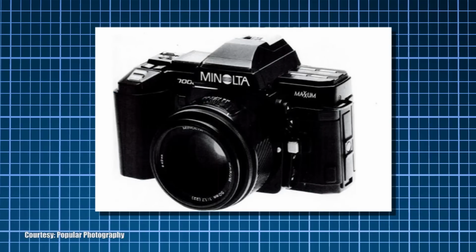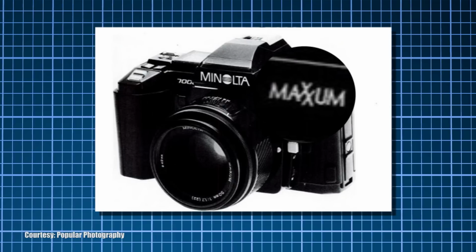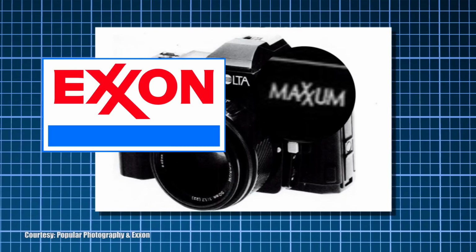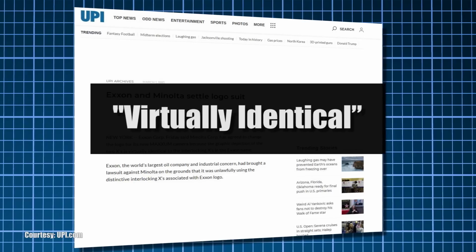The Minolta Maxxum 7000 wasn't without a little controversy though. In the initial release of the Maxxum series, Minolta interlocked the two X's on the camera's logo. Oil giant Exxon was not happy about this and considered it a violation of their trademark and filed a lawsuit. They called the similarities virtually identical.